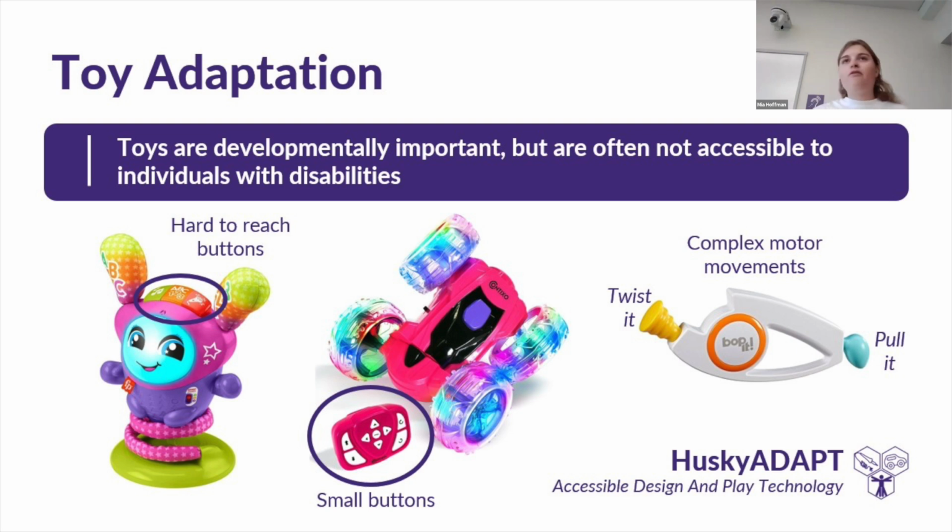Could anyone give me an idea of why the toy on the very far right, which is a DJ bouncing beats, might not be accessible? It gives verbal directions, so someone who's hard of hearing or deaf might not be able to participate in the activity. That's a good idea. How about the remote control car that we have in the middle? Does anyone have an idea? Rory. The controller might be hard to use, like how the buttons are set up or how you press them.